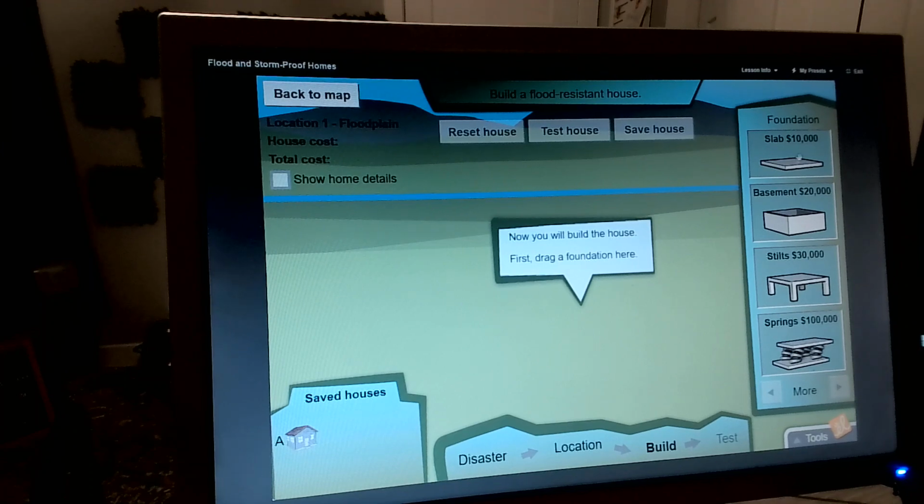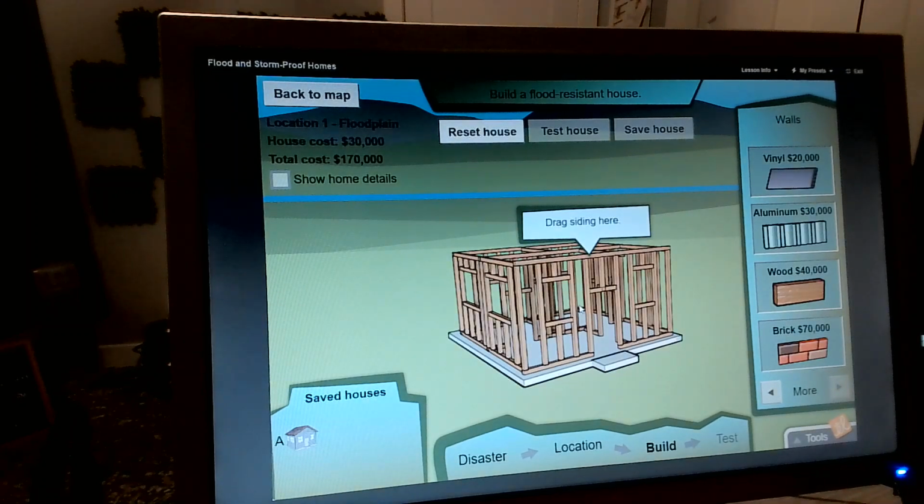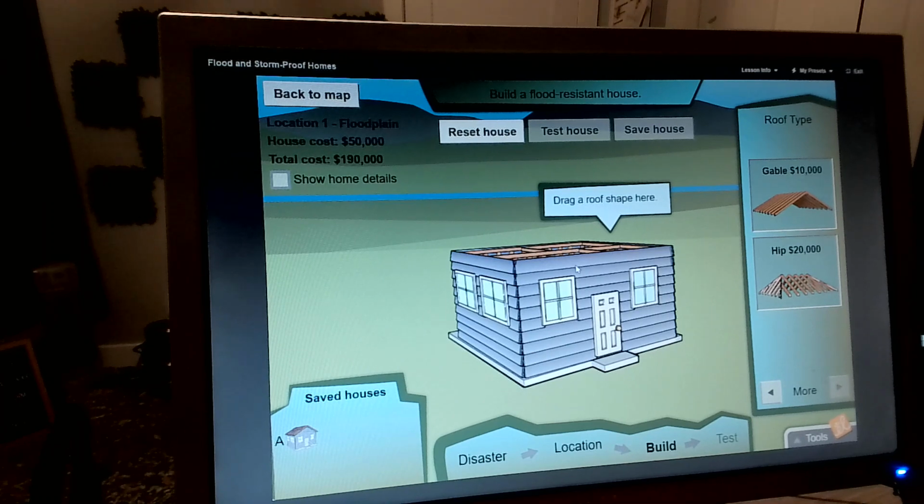So if we're just going to go with the cheapest of the cheap, we're going to put a slab, a solid platform of concrete, and drag it here. Then what kind of frame are you going to use? Wood, concrete, steel. Again, I'm going cheapest of the cheap. So wood, if you click on it, frames are popular choices for a house. Fantastic. Then siding, you get all of these options. Vinyl is the cheapest. This is essentially what we put on our houses up here.